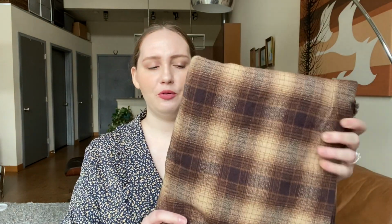I have the pattern printed out, taped together, cut out, and I have some muslin fabric, aka old bed sheets, also ironed and cut out, ready to make the first mock-up. I do want to do a little bit of a test fit on it just because I have no idea how it's going to fit. I'm hoping to make the first muslin this weekend, and then hopefully it fits and I don't have to make any adjustments, and then I can go forth and cut out this fabric.